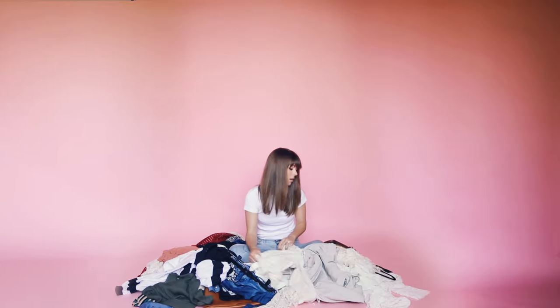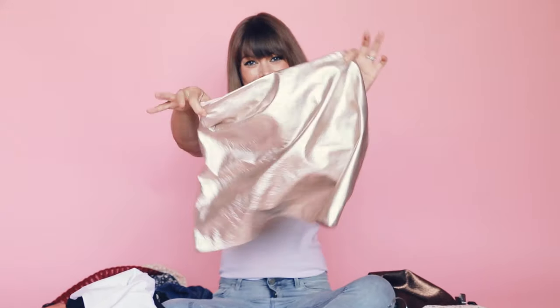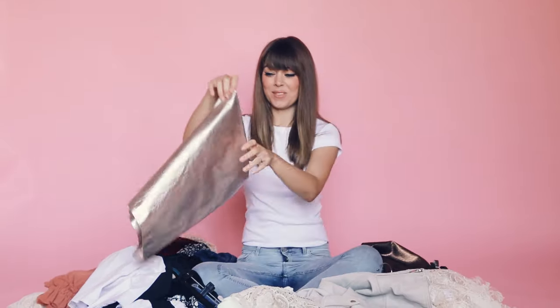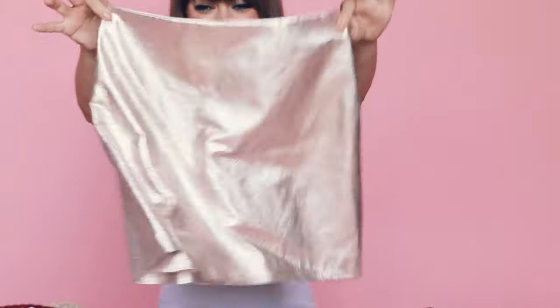One trend that's caught this fashion girl's eye is the metallic miniskirt. It might sound scary, like Spice Girl scary, but I promise it's all sorts of chic. It's just a matter of how you style it, and that's why I'm here. So my only question for you is, what kind of style persona are you? And here are the five ways to wear it.